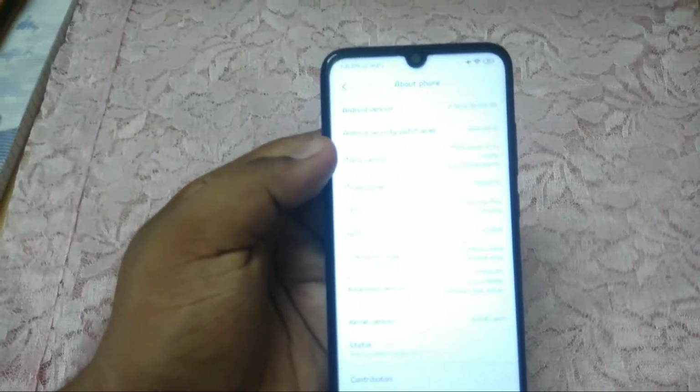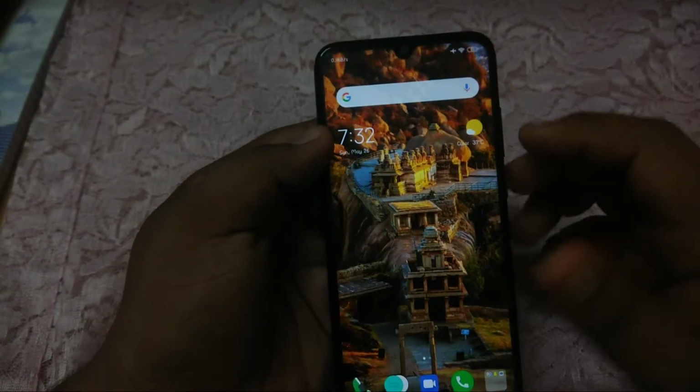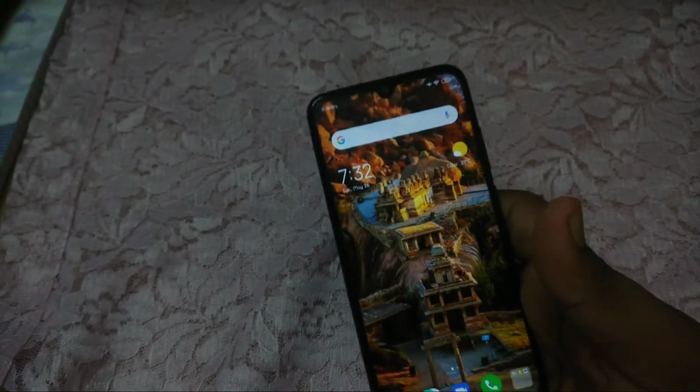Let me focus on the screen once. Yeah, there you go. So it's 128 GB ROM, and normally it's 118 or 108 GB ROM free. So that's all guys for all the specs you want to know.